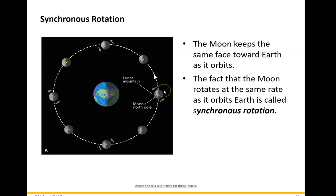It's kind of like when you were a kid, if you ever played Ring Around the Rosie, where a bunch of kids hold hands and go around each other in a circle, but they're facing each other. There's a near side and a far side of the moon. Again, both sides get light. The near side of the moon is always facing the Earth. We actually get a little bit more than 50% that faces us, but the near side faces us.